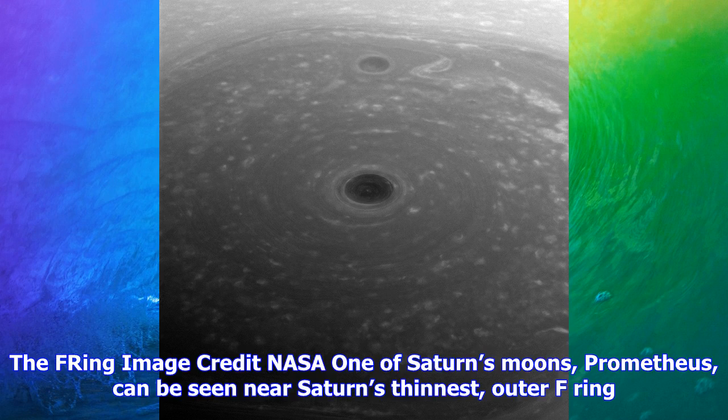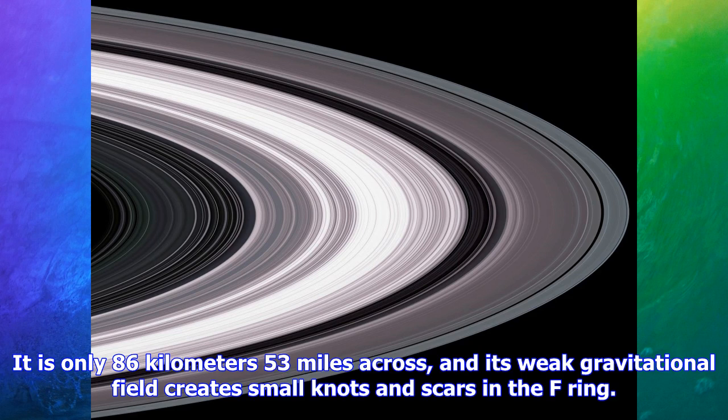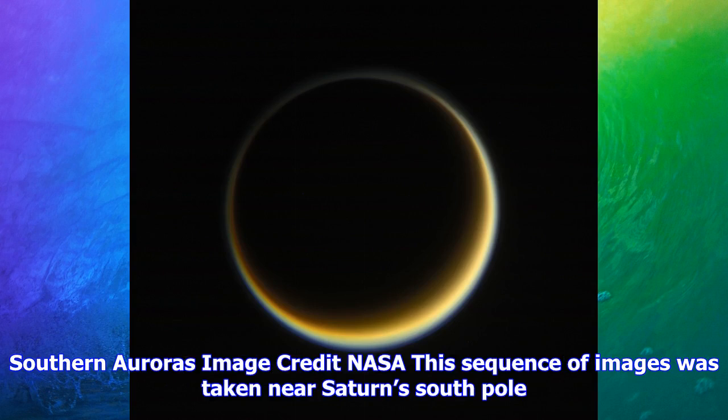The F ring. Image credit NASA. One of Saturn's moons, Prometheus, can be seen near Saturn's thinnest outer F-ring. It is only 86 kilometers (53 miles) across, and its weak gravitational field creates small knots and scars in the F-ring.